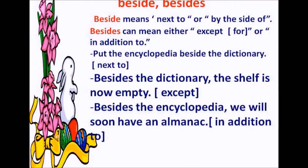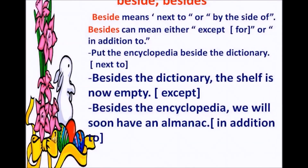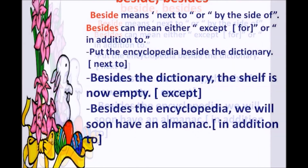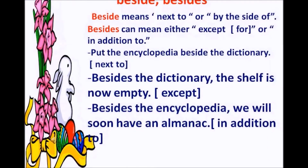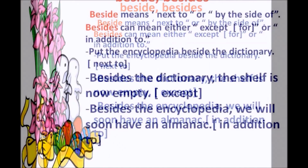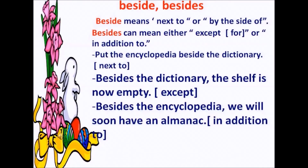Beside, besides. Beside means next to or by the side of. Besides can mean either except or in addition to. Put the encyclopedia beside the dictionary, next to. Besides the dictionary, the shelf is now empty, except. Besides the encyclopedia we will soon have an almanac, in addition to.